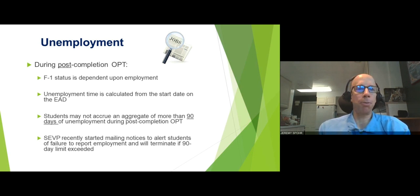But we do know that SEVP, the Student and Exchange Visitor Program, is starting to notice that students are not reporting their employment, and they're starting to send notices, letters to students saying, you didn't report your employment. What are you doing? We're going to close your SEVIS record on you. So they are checking to see if people are employed, and making sure that, number one, they're reporting that they have a job and are doing something worthwhile with their time in the U.S. So you basically have that window of 90 days to report your employment or be unemployed.